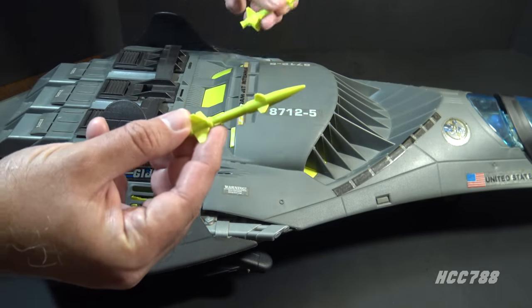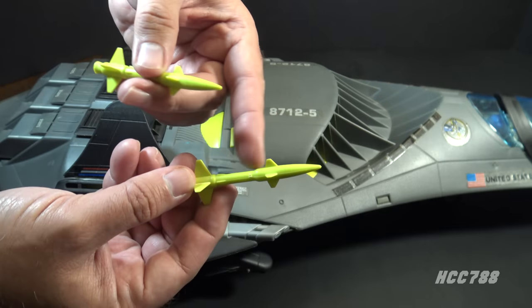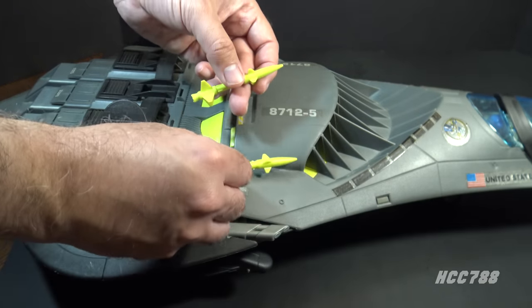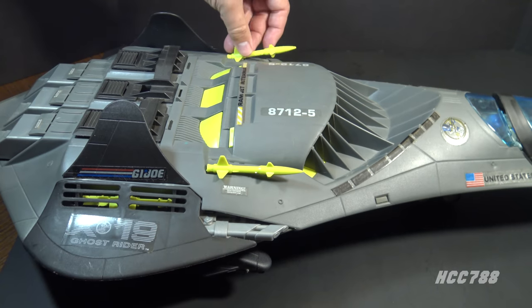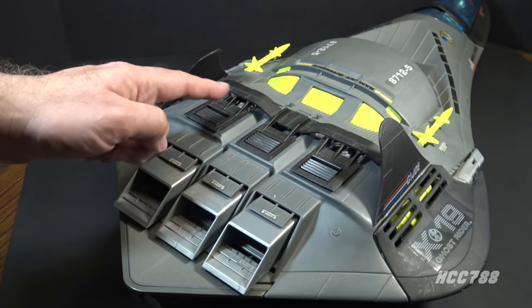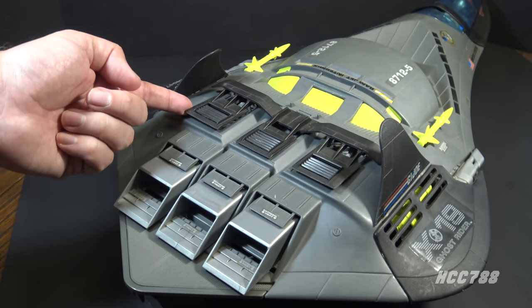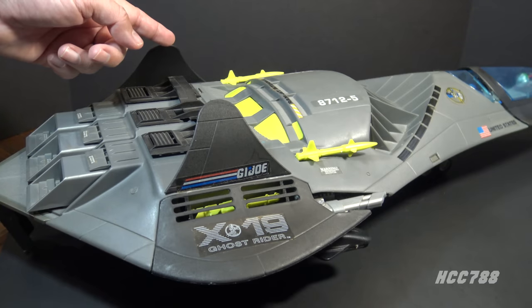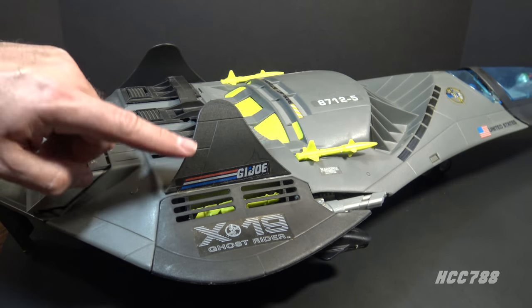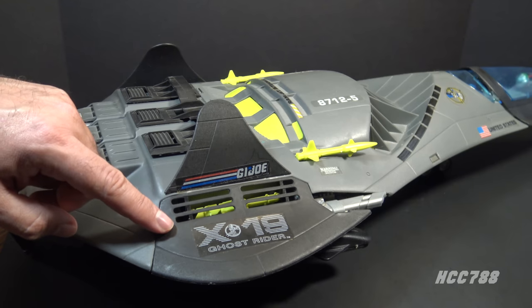They are both the same, and unlike most G.I. Joe missiles, they don't have a dumbbell-shaped peg. You just wedge one of the back fins into one of these slots on the fuselage to hold the missiles on. Moving further back, we have these black vents and air brake. This piece is articulated and will tilt up, and under that there is some engine detail. On each side there are curved black fins with the G.I. Joe logo. Then we have these black extending wing pieces.